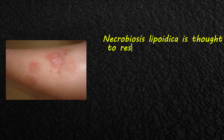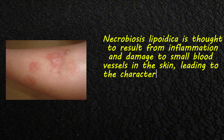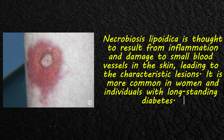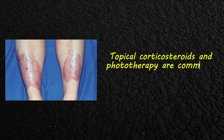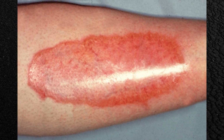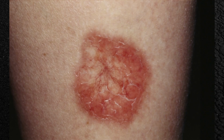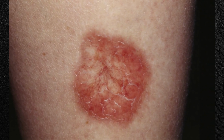Necrobiosis lipoidica is thought to result from inflammation and damage to small blood vessels in the skin, leading to the characteristic lesions. It is more common in women and individuals with long-standing diabetes. Topical corticosteroids and phototherapy are commonly used treatments for symptomatic relief. In refractory cases, systemic medications such as immunosuppressants or anti-inflammatory drugs may be prescribed. Additionally, lifestyle interventions aimed at improving blood sugar control remain foundational to preventing recurrence.